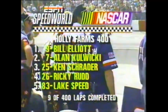Bill Elliott leading here for the Holly Farms 400. Alan Kowicki runs in second spot. We are early on here in this Holly Farms event, showing some 8 laps complete. We'll be back in just a moment.